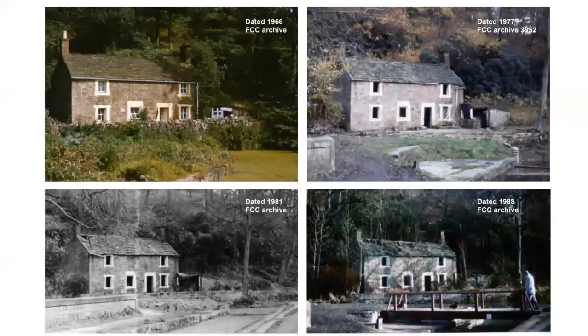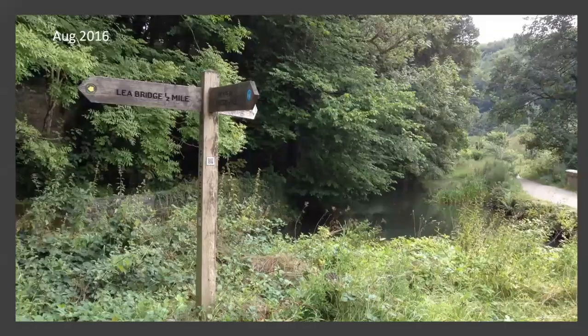And finally, here's a collection that shows the decline of the cottage from 1966, just before it was vacated, through to 1988 when the roof was about to collapse. So having read the report, I was hooked. And the next step for me was to go and visit this cottage.